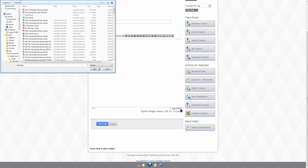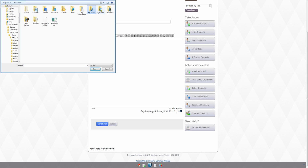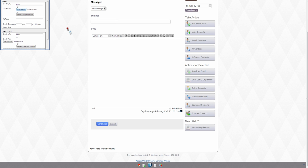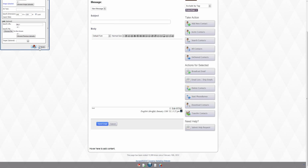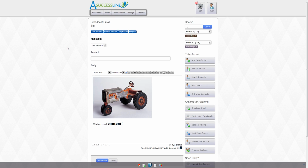Let me just add an image real quick. Might as well show you that. Clip art. How about a tractor? Everybody likes tractors. Save. Okay. So you can see it's really easy to build an email. This is the email content, and we can make that big and bold. So nice, easy way for you to build out emails.